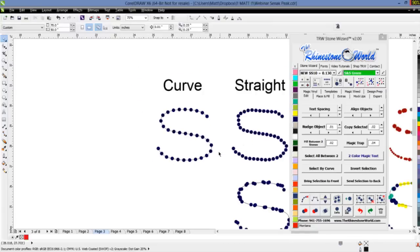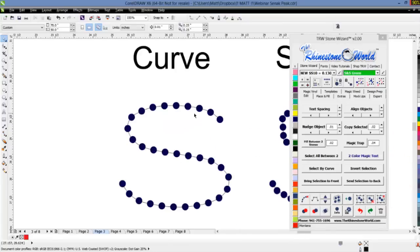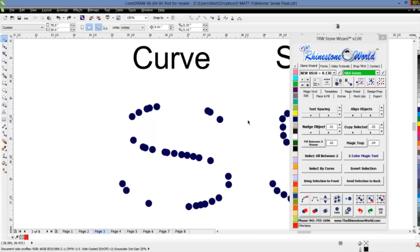Look at the difference between the two S's. Can you see the difference in the quality of the two S's? Because this one, what it does is it sees the different stones, it finds the center points, and then it knows to keep that curve going as it hits those different spots. I'm going to show you that again. So let me go back here.